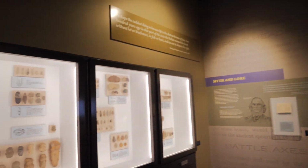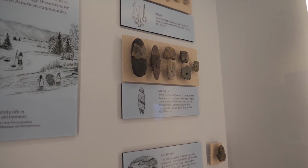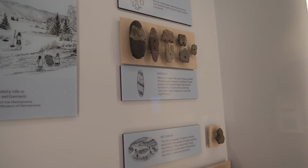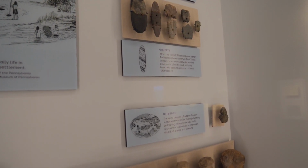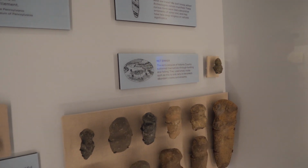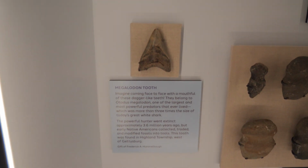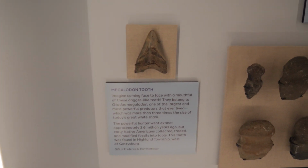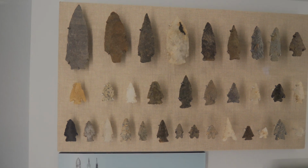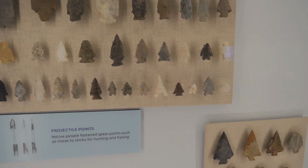So pretty cool. Here's some really neat artifacts from the Native American settlements here in the area of Gettysburg. So a lot more history other than just Civil War history. And one of the things that's catching my eye is this Megalodon tooth. Pretty neat. Here's some really cool projectile points here in the museum.